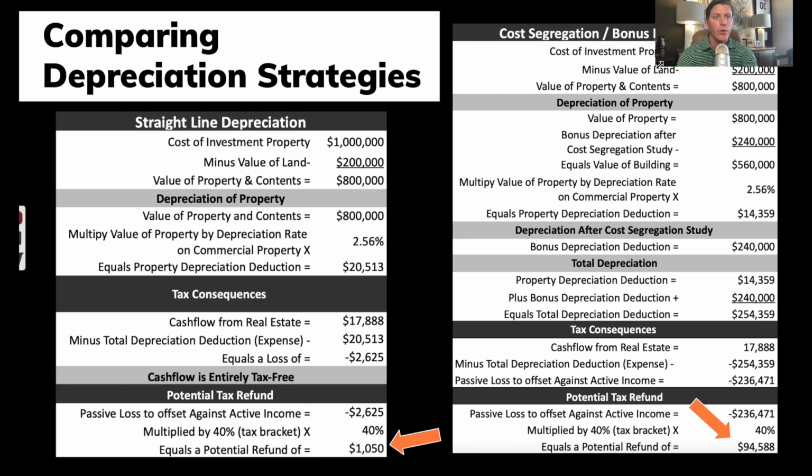And I'm up here in this corner, squeezing myself in. But if we're looking at this, it's the same thing. The cost of the investment is $1 million. We subtract the land, the same constants here. Let's look at the value of the property, $800,000. But when we utilize bonus depreciation after a cost segregation study, that allows us to take $240,000 of bonus depreciation. That now is a passive loss on our books.